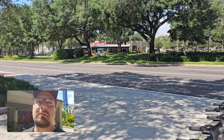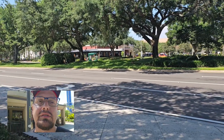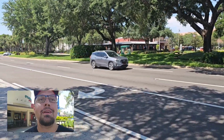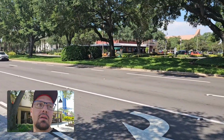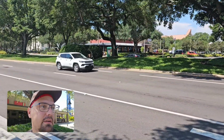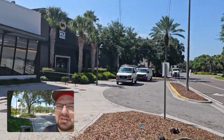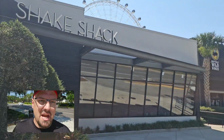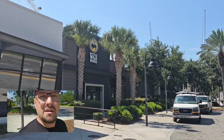Another steakhouse right across the street here is the Saltgrass. I like Saltgrass. They have good country fried steak. They got chops, ribs, seafood. It's a nice steakhouse back there. There's a Shake Shack here, right next to the Carrabba's. I like Shake Shack. Shake Shack's good. And Buffalo Wild Wings connected to it.